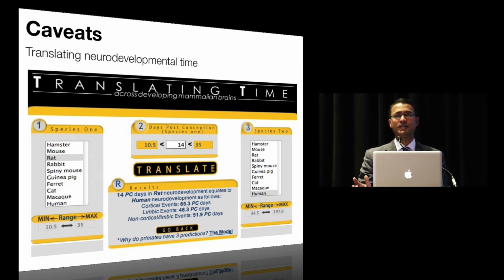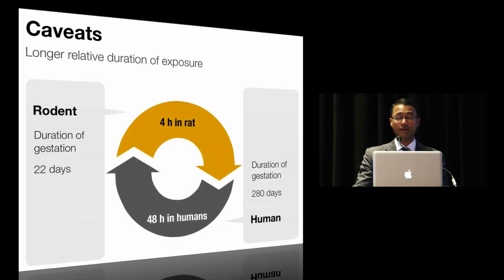But one of the biggest criticisms, which is a reasonably fair criticism, is the longer relative duration of exposure to anesthesia. For example, in the rat model, the total period of rat gestation is 22 days. And if you expose these rats to 4 hours of anesthesia, it's equivalent to about 48 hours of anesthesia in humans. So this is a very simplistic mathematical calculation, and this criticism is appropriately valid, but there are a lot of other things you need to take into account.